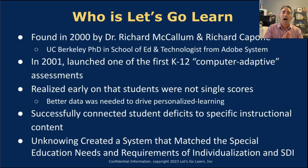So first of all, I founded the company with Dr. McCollum, who ran the Reading Credential program at UC Berkeley back in 2000. And at the time, we launched in 2001 a reading assessment. It was a computer adaptive assessment before that term even existed. And it actually ran on a 28.8 modem. So imagine that, right? So we've been doing this a long time. And early on, we realized students are not single scores. You need an assessment that actually tells you why a student is struggling, and that is exactly what special educators need from an assessment tool.